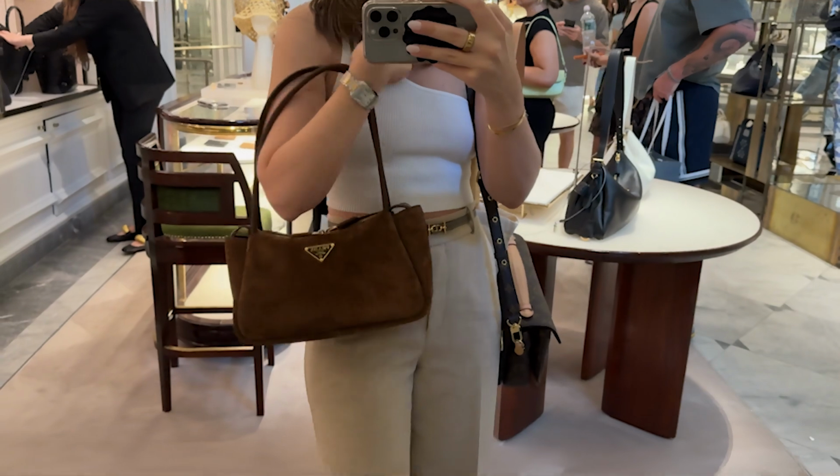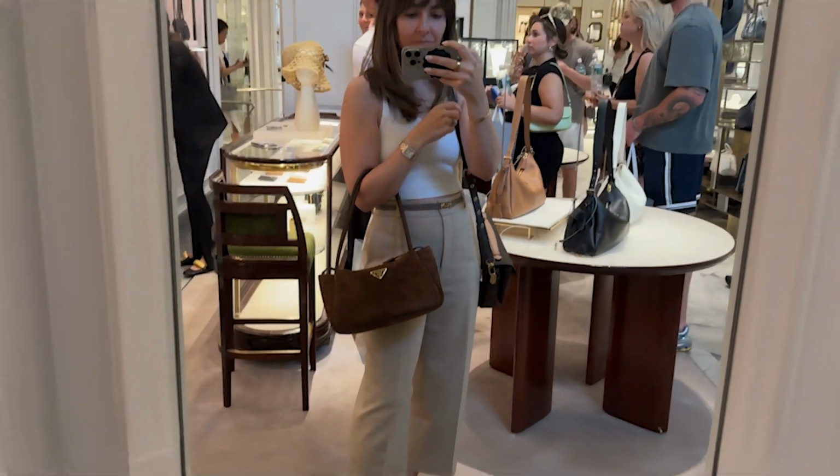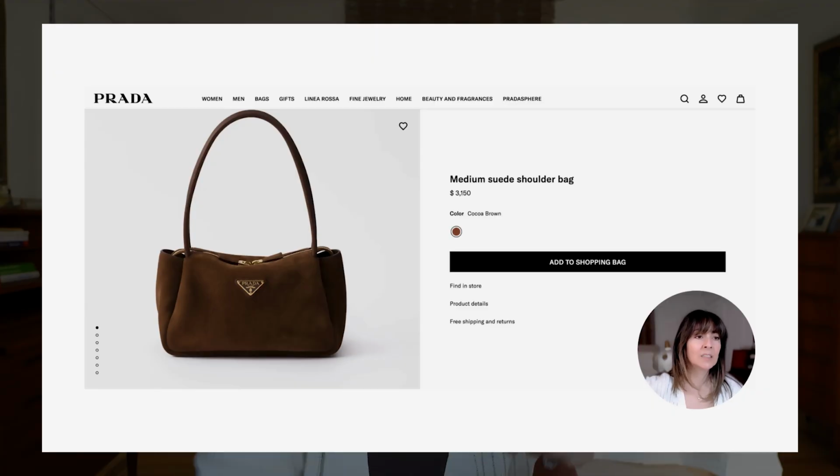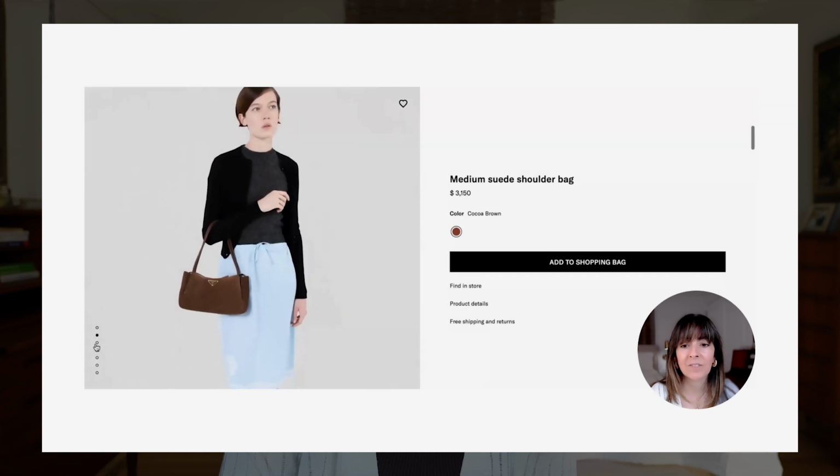When I tried it on in store, I just really liked that it wasn't too big or too small. It was sort of the perfect everyday bag, but I felt like I could wear it in the evenings if I wanted to. The strap itself has a very nice drop to it. It came down to maybe here for me. So if you have a thick jacket that you're wearing in the winter or fall, this will fit nicely still over your shoulder. The zipper is very convenient.